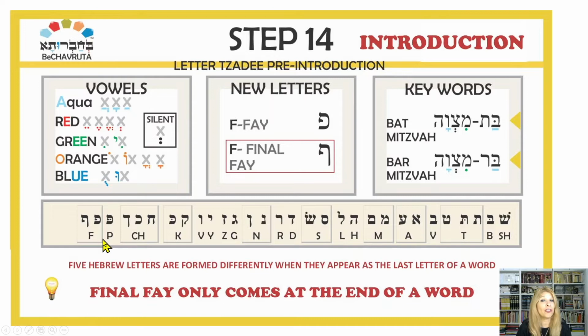Okay, before we look into our keywords, let's review all the letters that we already know. We're almost done with learning all the Hebrew letters. It's amazing. I'm so happy. Okay, so shin, bet, tav, tet, vet. Aleph, ayin are silent letters. Mem, sofit, final mem.